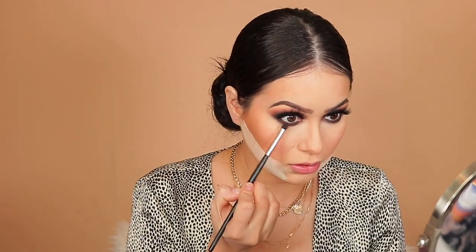Do it ever so lightly so that you don't make a mess, because I feel like when you play around with blacks, just like I am, it can look dirty if you don't know how to blend it. You know what I mean? So ever so lightly. So I went ahead and dimmed down the lights just so you guys can take a closer look at the eye look.